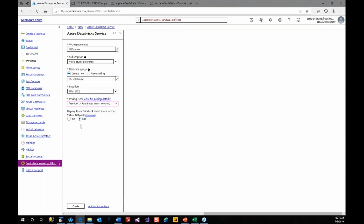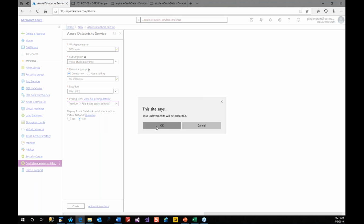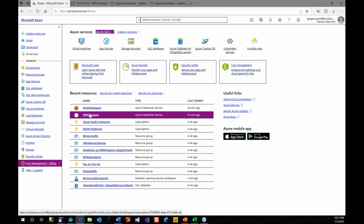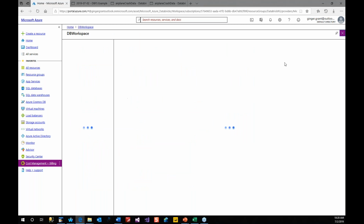And it's going to say, do you want to deploy it in a virtual network, which is a new preview option. Generally speaking, I don't use Databricks with virtual networks, so I always click that to say no. Now, if I said create and waited 20 minutes, I'm going to go ahead and discard this. I would have this workspace. So let's take a look at the workspace that I have created in the past.